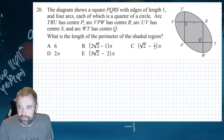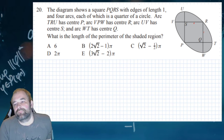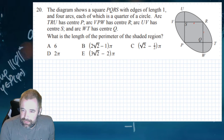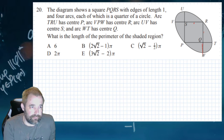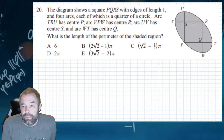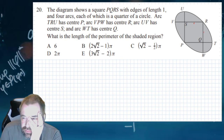Arc TRU has centre P, and VPW has centre R, arc UV is centre Q, and arc WT is centre S. What is the length of the perimeter of the shaded region? Okay. We don't know how long this bit is, do we? Therein lies the issue. How do we work out how long this is?